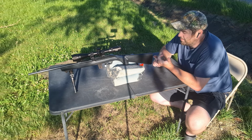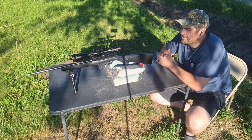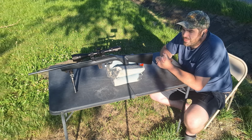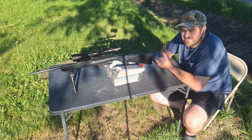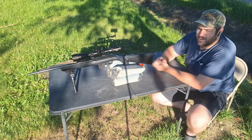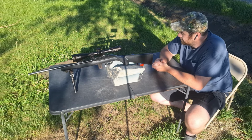Whether it's competition, target practice, trick shots, whatever have you, when I buy a box of CCI, no matter the lot number, no matter the machine it came off of, it's shooting the same thing. The only difference is from winter to summer, and that's when there's a big change.